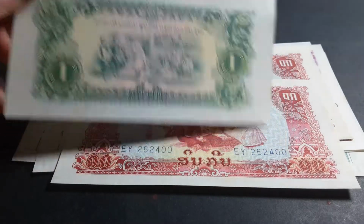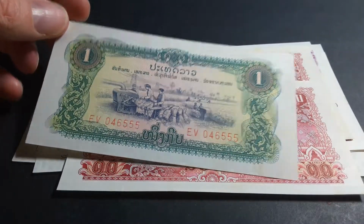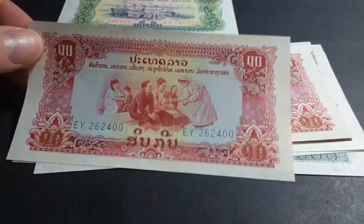And this one is green. It was the lowest denomination you can get. And it's entirely in Lao. It doesn't have any French or English on it.